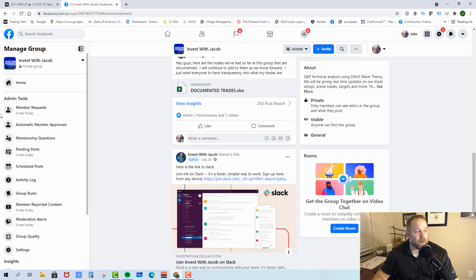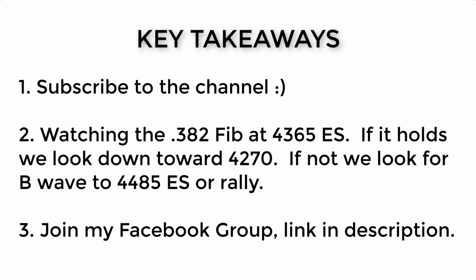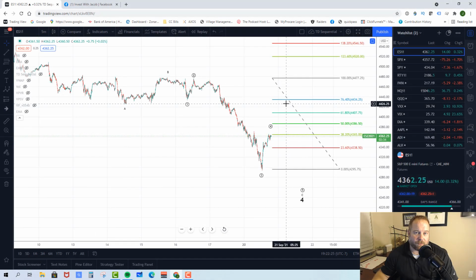All right, guys, key takeaways for today. We're watching this fib in the overnights, this 38.2 fib. If it holds, we're looking for wave 5 down. If it doesn't hold this 4365 level, then we're looking for a move up towards 4485, where that would be the B wave bounce and then a C wave down. And if it blows through 4485, we are looking to start wave 1 of 5 towards 4,900.